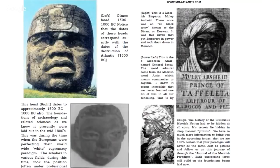looks. There's no way that you can bypass the fact that this is a so-called Negro. And this is what I was talking about. This is a Moor of the Moorish. This is a Moorish emperor. This is Muli Said. There once was an all-black army known as the Divan or the Diwan. Right? It is this Divan that put emperors in power and took them down in Morocco. Right? This is the Moorish emir named General Bassa. Right? That's down at the bottom here.